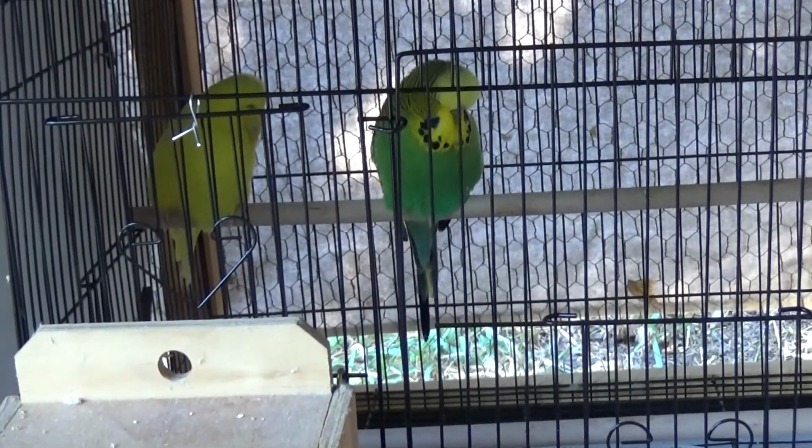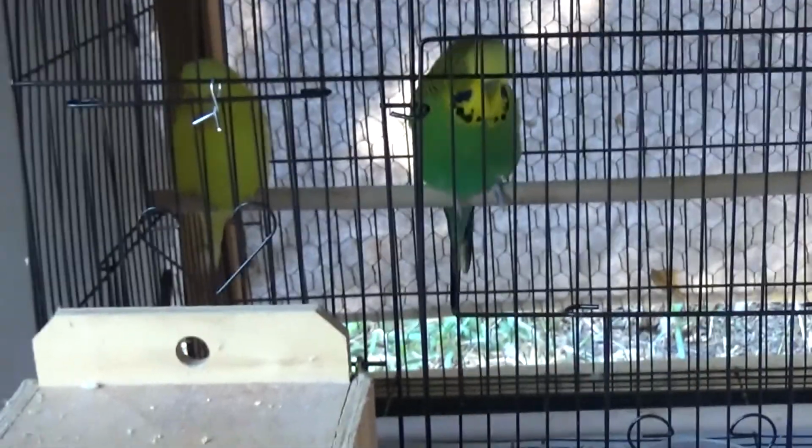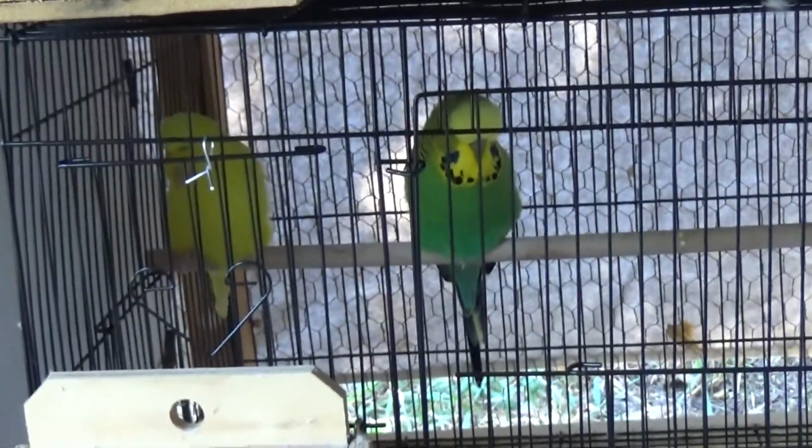So, this is Bubba and Gigit. Bubba is one of my origin birds. He does not have a band on. I got him when he was a little tiny baby. He was bred to Breezy. He's my dominant male. And he's a really nice bird. And again, Gigit is another lace wing hen like Lacey up top. And again, she's a 2014 bird, so she's old.